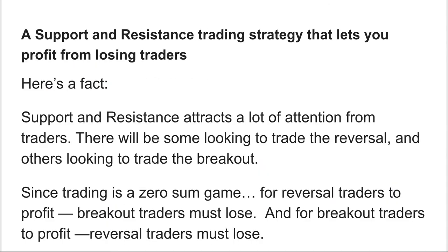Now, a support and resistance trading strategy that lets you profit from losing traders. What do I mean? Here's a fact. If there's a support and resistance level, it is going to attract a lot of attention from traders. There will be some looking to trade the reversal, and some looking to trade the breakout. There's really a buyer and seller at all points in time, but during those regions, there is a higher probability that people are going to notice. Now, since trading is a zero-sum game, for reversal traders to profit, the breakout traders have to lose. And if you're trading for a breakout, the only way for you to profit is if the reversal traders lose.